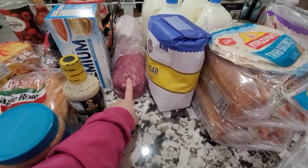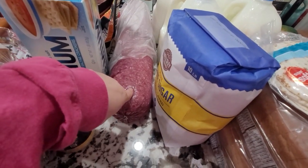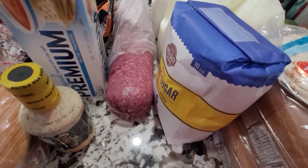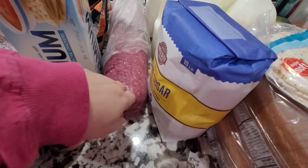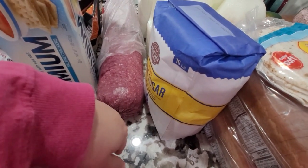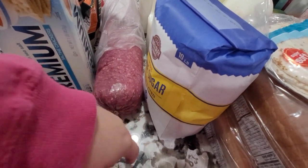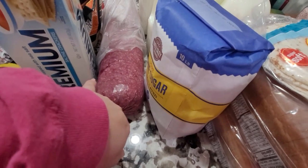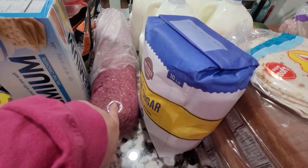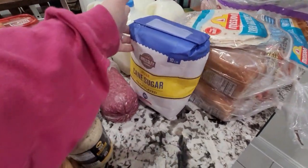I did pick up some hamburger, or ground beef. This is 88% lean ground beef. It was like $40 for this tube. It is probably just over a 10-pound tube. I think it runs about $3.83 or something like that a pound. So we'll be using that for the chili and the tacos and really anything else. I like buying it this way. It's cheaper to buy it this way. And then I will go ahead and break it down into Ziploc bags, flatten them out and then freeze them. I also picked up some sugar.